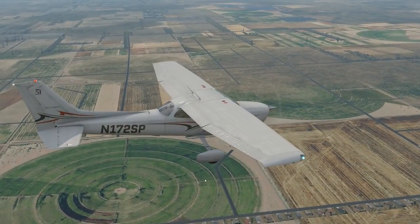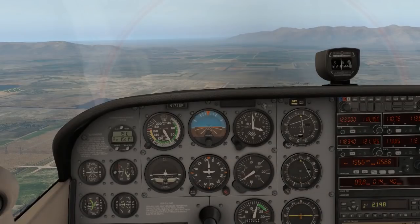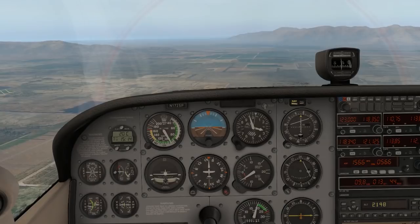So if we stop and take a look, far off the extended wingtip there, you can see our runways and Sky Harbor Airport right where the mouse is pointing. So this is roughly the extended center line of the runway 7 right. And we're 8 miles out according to our DME.